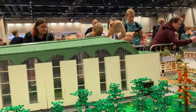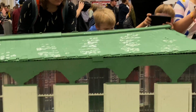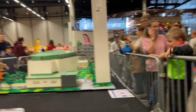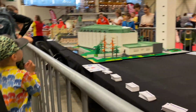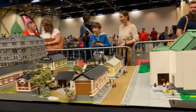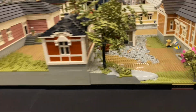And here, I don't know what it is. Could someone explain to me? Oh, there's a clock. Oh, wait. This is maybe Turku. Turku is a place in Finland. Nobody knows it. And here we have it from another perspective. And here, just that olive green area.